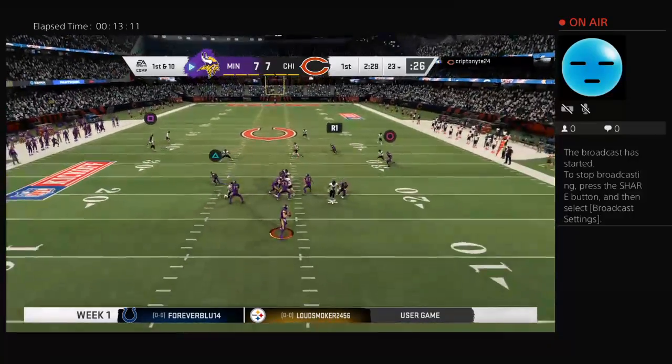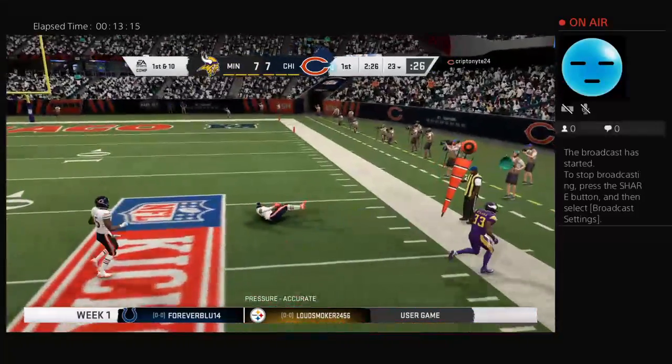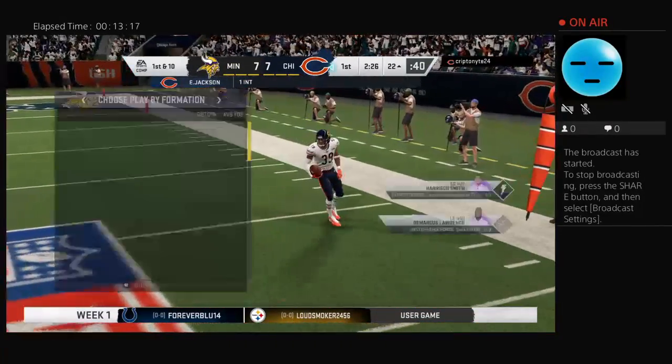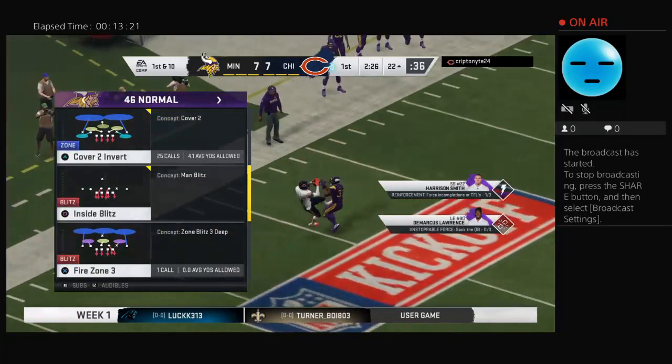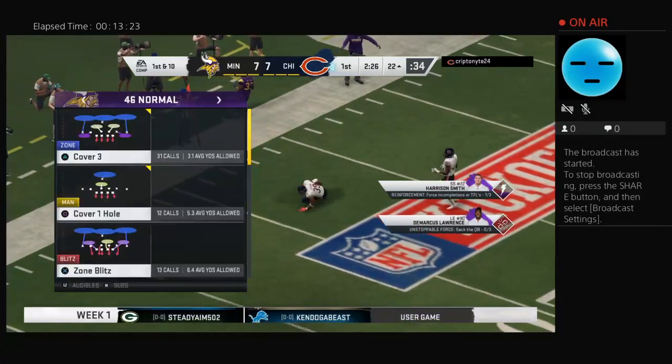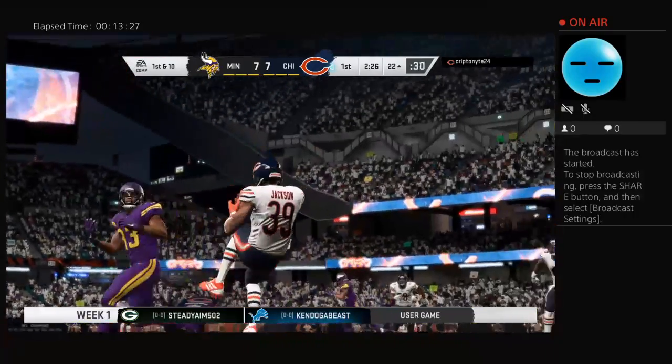Off the play fake. Herbert. Now that'll be tipped and intercepted. Eddie Jackson picks it. And they're going to take over right there at the 22-yard line. It's his first career game, and now he has thrown his first career interception.